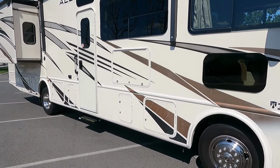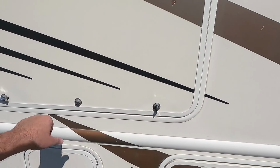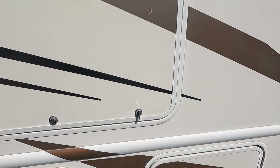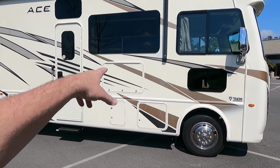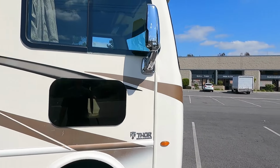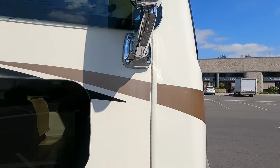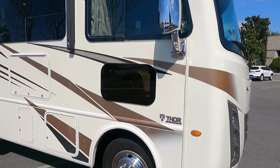It also has an outside entertainment system. This is fiberglass and stickers. So you have an outside entertainment TV. We'll look at that a little bit later. Side view cameras are mounted right here on the rear view mirror. So when you turn on the turn signals, you get the side view camera looking out of the RV.